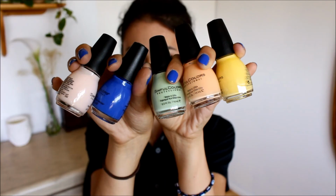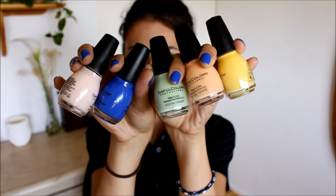They definitely need 2 coats because I feel like after 1 coat it's pretty streaky, but then with 2 coats you're good to go. Yeah, I just think they're such good nail polishes, so I bought a whole bunch of colors. I have such a nice selection of shade ranges, so I wanted to do a quick little mention of these nail polishes. Anyway, that sums up my monthly favorites for the month of June.